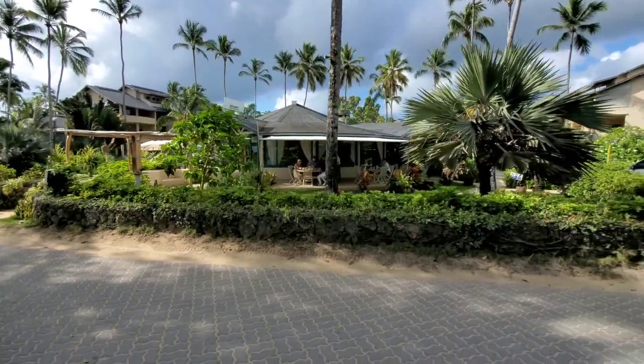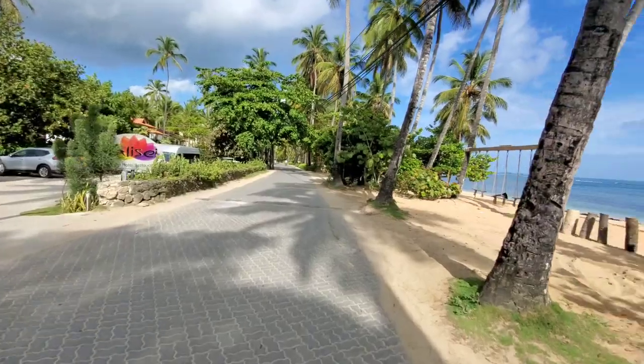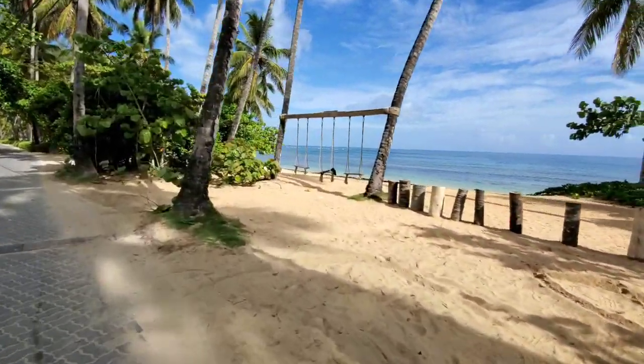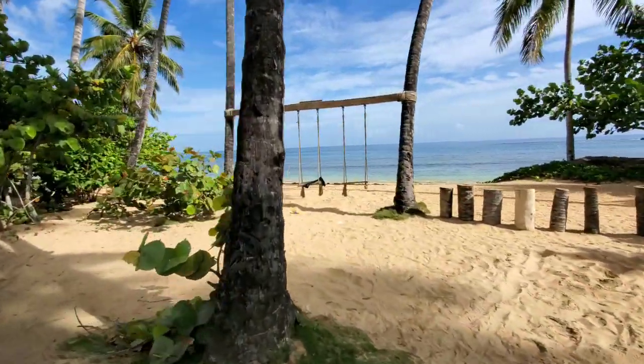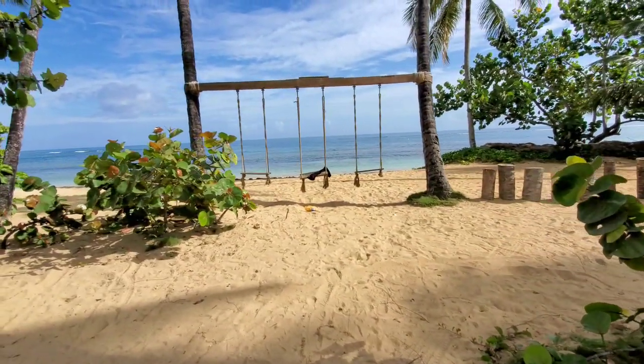Another view of Alizé as we keep going forward. And this is part of Alizé as well. Cool little swing set. See kids on there in the afternoons always.